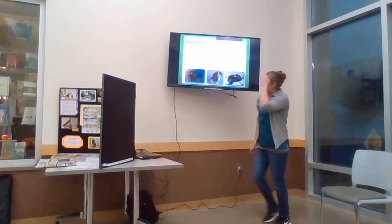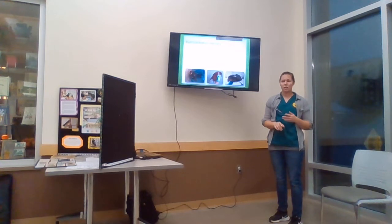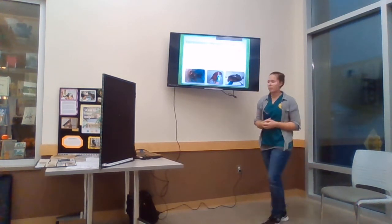We also have a lot of animals hit by vehicles or other moving objects. Whether it's a car, a bike, or motorized yard equipment, which is another big one, like lawnmower accidents or weed whacker accidents. There might be something wrong, and you'll probably also see other injuries. So that would be another reason to bring them in.